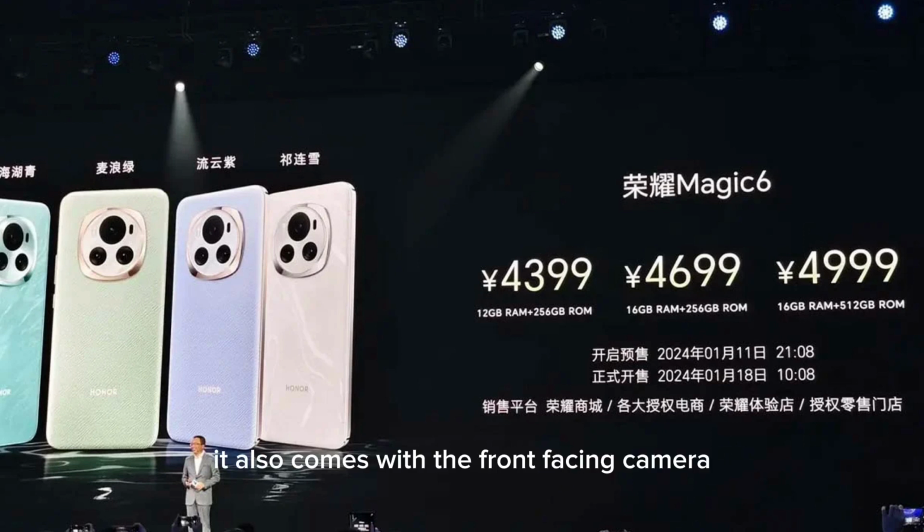It also comes with a front facing camera of around 50 megapixel. The ultra wide camera is around 120 degrees field of view. It has a battery of around 5450 milliamperes and 66 watt fast charging. You can fully charge the phone in around 30 minutes.